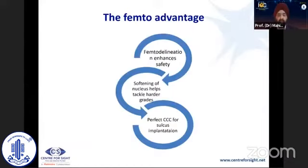So in this complicated case of posterior polar, the femtodelineation definitely enhances the safety. The softening of the nucleus can help tackle even a harder nucleus, as you saw in the previous case. And a perfect CCC is good for sulcal implantation.